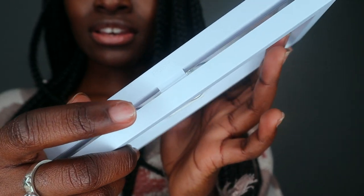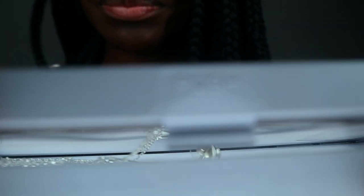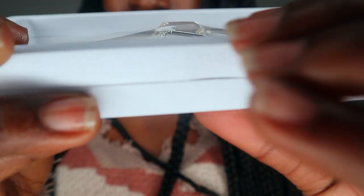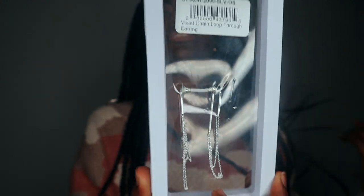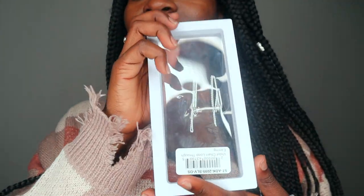But anyways, basically you put them back in this thing. And then there's this thing that says push. And you just press it down, okay? And then that's what it's looking like. These earrings, not a fan. I'm gonna go return this box right now. Oh, this would be a cute photo.